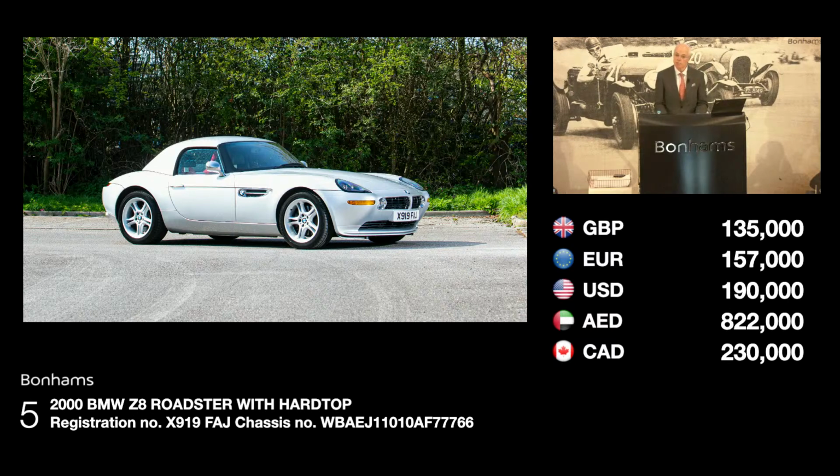135,000 is bid. Bid at 135. 135 is bid. Next is 140. Online has it at 135. Next is 140. Well, I can't believe it. You will miss it. We're selling the car. We're selling the car at 135,000. Take another 5. It might work. But at 135,000, you've got it online at the moment.